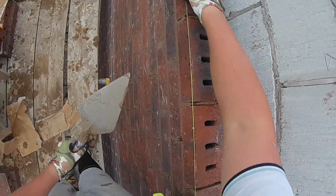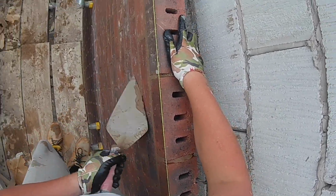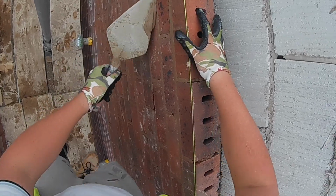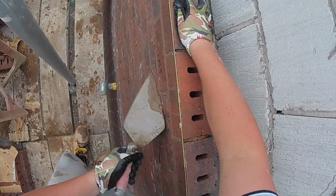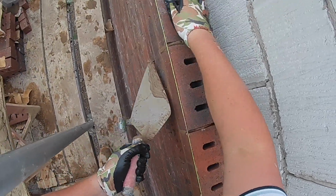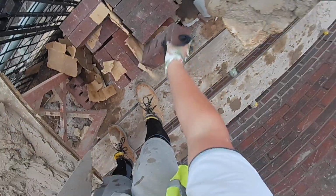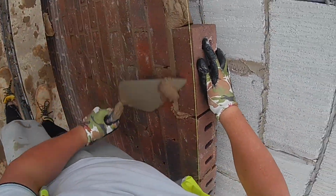And with these bricks I find as well, the sizes aren't as varied. Your perps aren't as varied. I find the shape is more consistent with them being a manufactured concrete brick as opposed to a clay brick. I just think the way they're made is to a bit of a higher standard. They do vary in size a little bit, but I find them easier to keep your joints plumb.